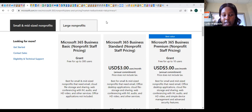For Basic, is there any worry with cloud space? No, actually, no. That's a very good question. All these plans, whether you are on free or on paid, you get 1 terabyte worth of space in OneDrive for you to store your documents. So there's no compromise when it comes to space. Each and every individual in your organization will get 1 terabyte. And email is worth 50 GB.